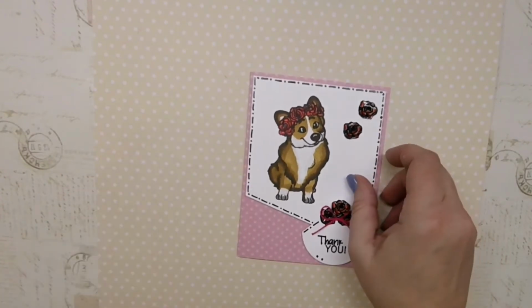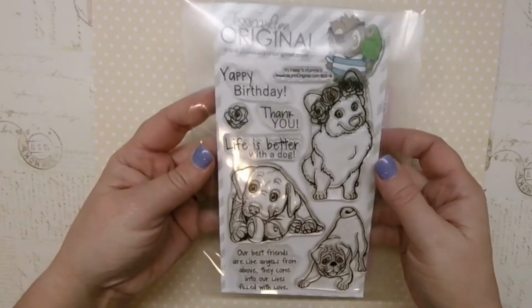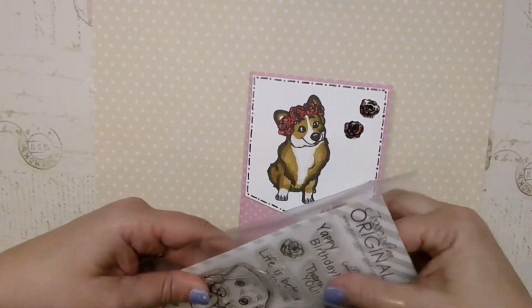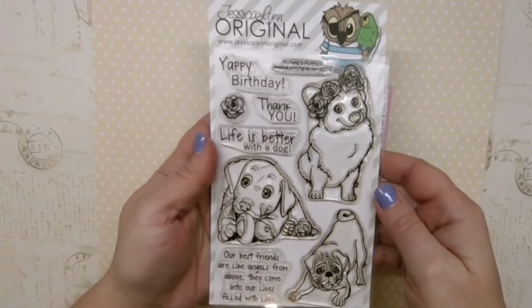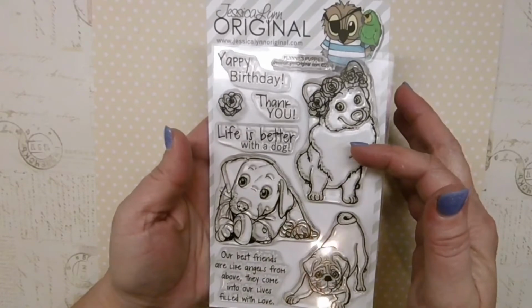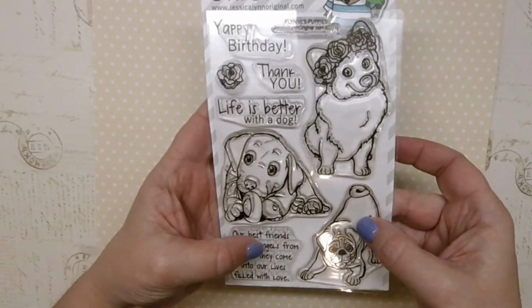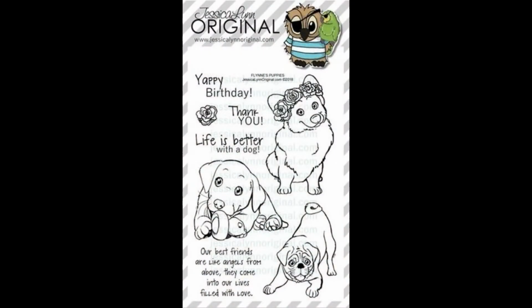So as I mentioned, this particular stamp set is new in their store right now, and it has 3 dogs. We've got the corgi, a little lab, and also a pug, and they're all puppies, hence the name of the set, Flynn's Puppies. And we've also got several sentiments in here. There's the one I just showed you in the interior of the card, then life is better with a dog, thank you, and happy birthday. Here's a close-up of the graphic for the stamp set.